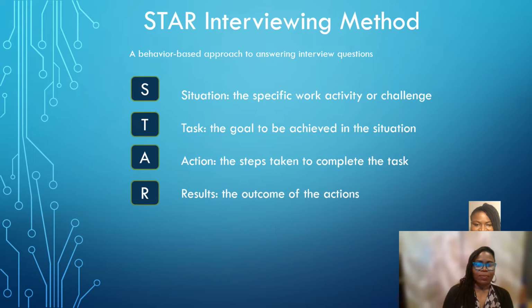You close out your response to the interview question by giving the results. What was the outcome of the actions? And here you're transparent. If it was a negative outcome, you want to talk about that and how you gained insight and you were able to grow from it. And certainly, if it was positive, you want to talk about those positive but measurable results here. Okay, let's look at an example.